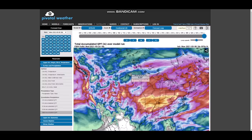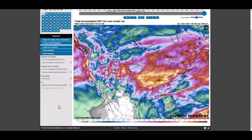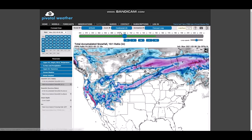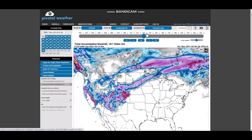Not that much over here. Again, so kind of more of that Canadian mindset in terms of models. It's leaning towards that Canadian model. But look, it shows a lot of snow here with that first system, and the National Weather Service doesn't really agree with that. So that's already kind of concerning.